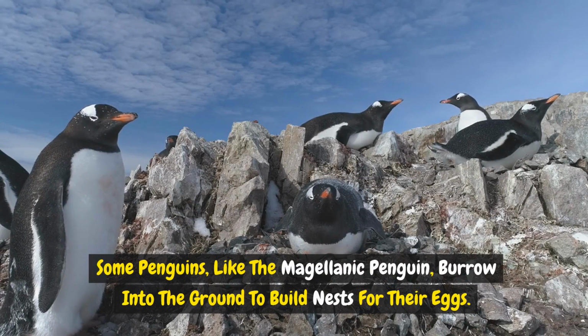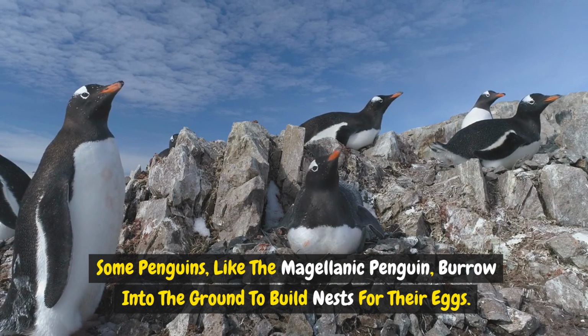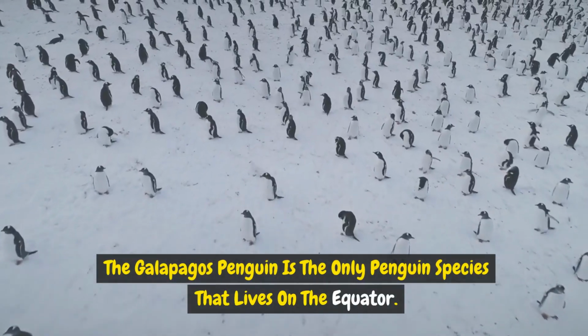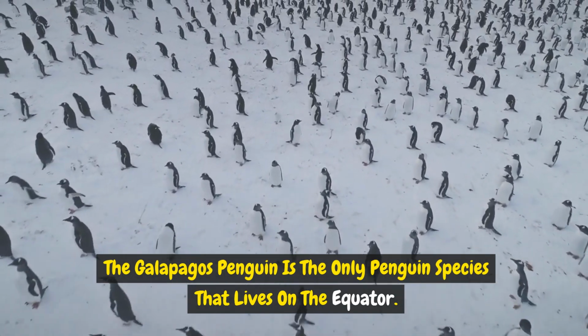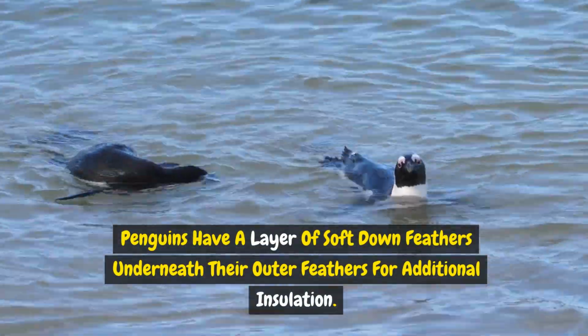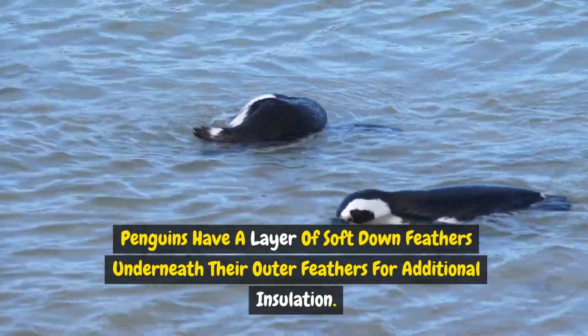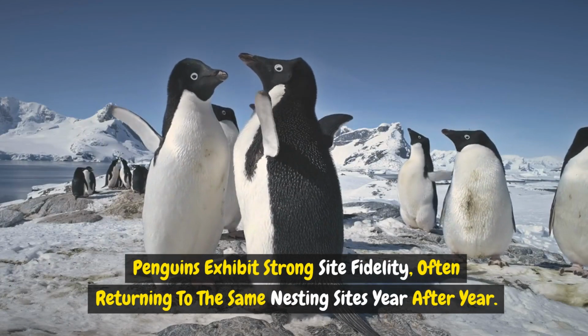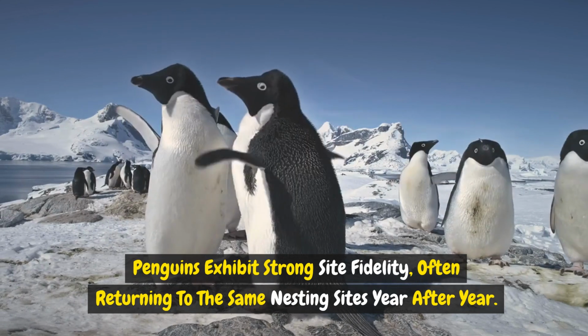Some penguins, like the Magellanic penguin, burrow into the ground to build nests for their eggs. The Galapagos penguin is the only penguin species that lives on the equator. Penguins have a layer of soft down feathers underneath their outer feathers for additional insulation. Penguins exhibit strong site fidelity, often returning to the same nesting sites year after year.